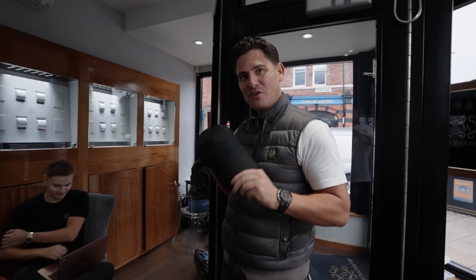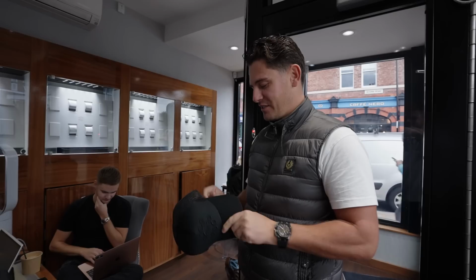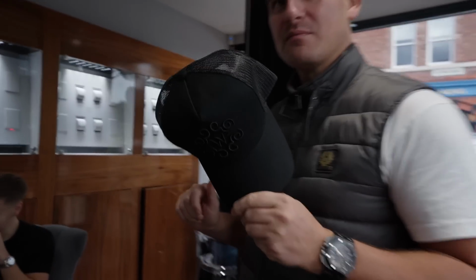Watchtrader baseball caps, we've got this style, and we've also got the D-squared style, so the full material going around it. We're going to get 200 of these made.